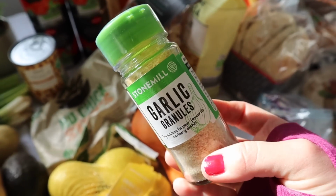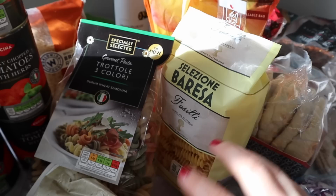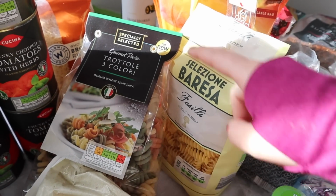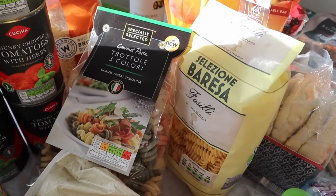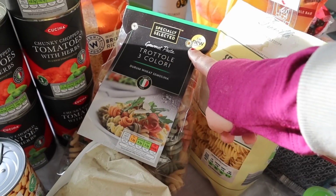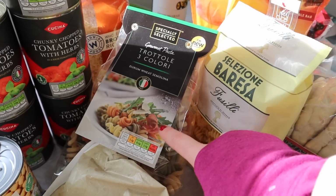So 45p for 3 months I don't think is a bad purchase. Always get 2 bags of pasta just to stock the cupboard in, and this will last us a long time. So this type of pasta is what I call special pasta because it's a bit more expensive. It's a specially selected range and it's an absolutely delicious pasta.